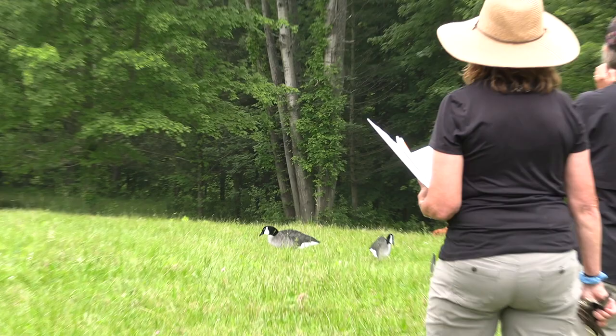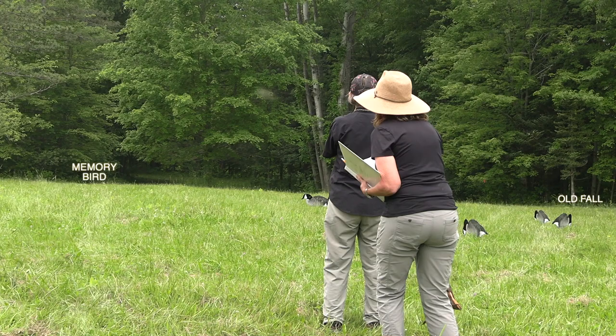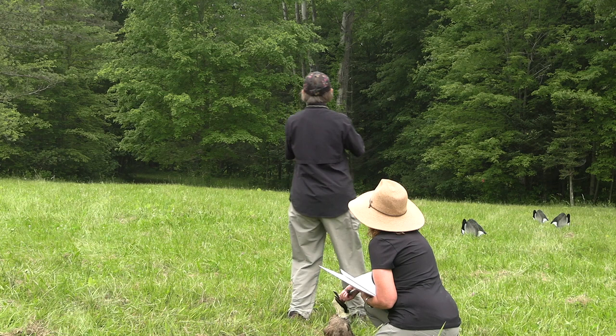The dog heads for the area of the old fall and the handler wisely stops it with a whistle sit before it gets to the area of the old fall. She handles the dog to the memory bird with a few casts, most of which were taken by the dog.